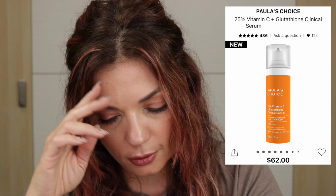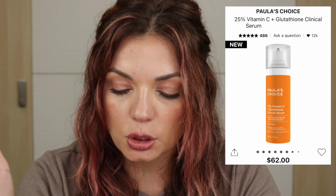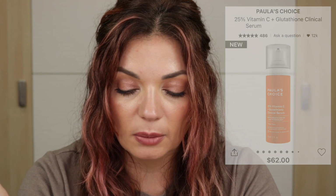It's $62. It's more expensive than the pharmacy one, but I'm just curious. I'm just curious to try this one. I have had really good luck with Paula's Choice. Again, it's a brand that does pretty good sales around the holidays, but I just don't know that I'm going to purchase enough to really necessarily make it worth it.